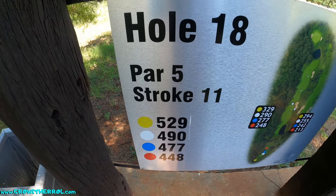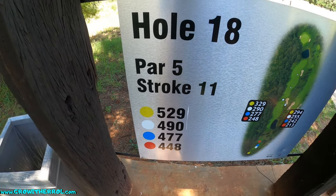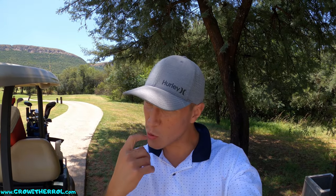So up until the green, 490 meters. Imagine 490 meters. That's gonna be about like two drives. Yeah, about two drives if we drive it correctly. That's it. We're almost done with hole number 18.